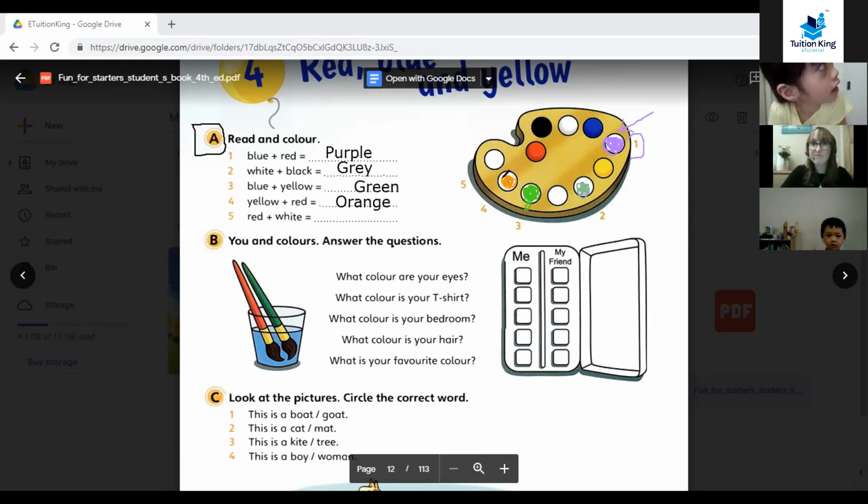Okay, 10 seconds. 5, 4, 3, 2, 1. Edmund, it's your turn. So, Edmund, what colour does red and white make? P-I-N-K, pink. You are right. So number 5 is pink. P-I-N-K.